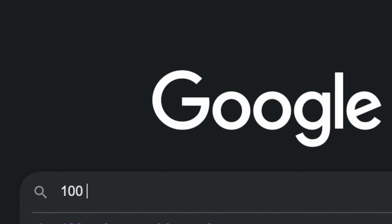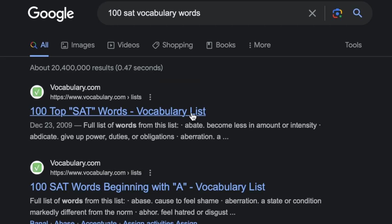So these vocabulary words that are on the SAT, they're not too hard, they're not too complex, but they are above your average everyday language that you probably use with your friends or even your teachers or your parents, right? So I would just do a quick search of like 100 SAT vocabulary words to remember, and if you're able to remember those 100 words, you should be pretty good.